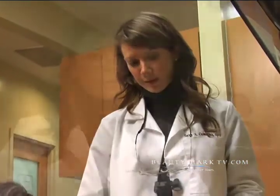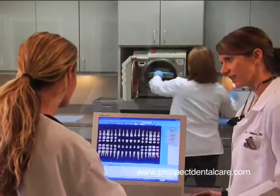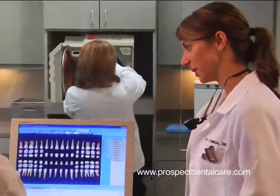You change them out on your own every 2 weeks at home, and gradually they move the teeth to straighten the smile. We hear about new technology on a daily basis through email, through sales reps, through conferences that we attend. I don't like the idea of incorporating new technology just for the sake of having technology in the office. Definitely I want the patients to benefit from it.